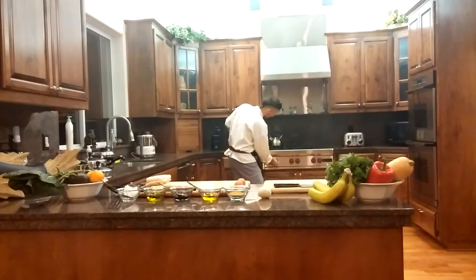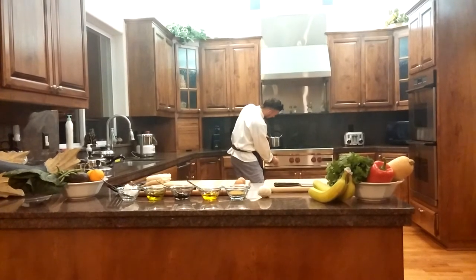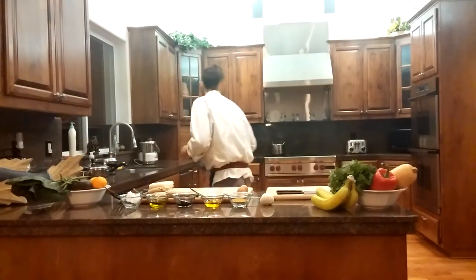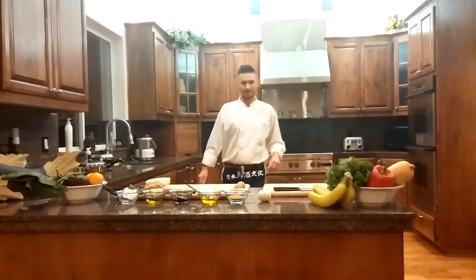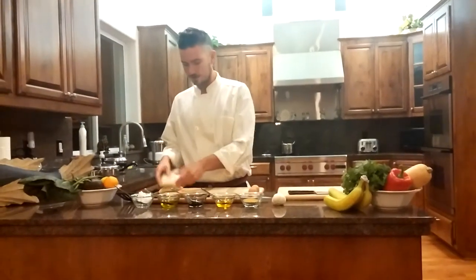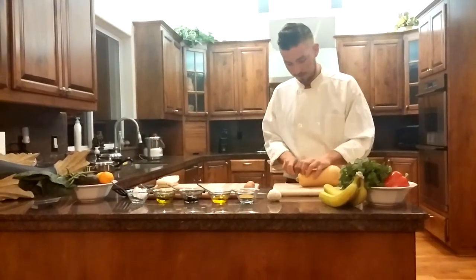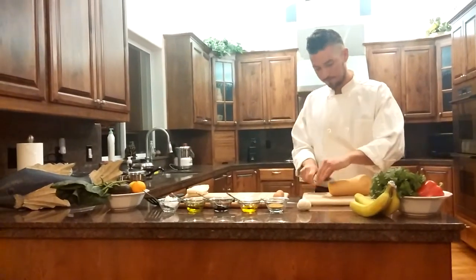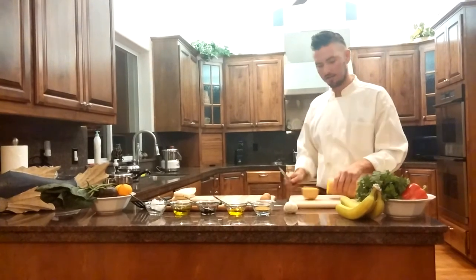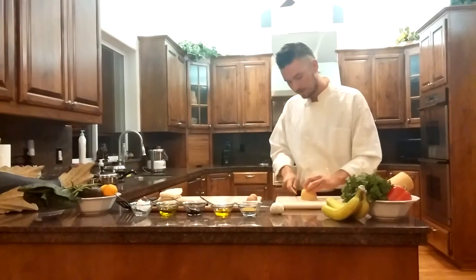Bring it over to the stove. I'm gonna put it on high just for a minute so it can get boiling. My background in cooking is that I've cooked for a variety of different sorts of restaurants, and I've been a sushi chef off and on for probably about 10 years now.